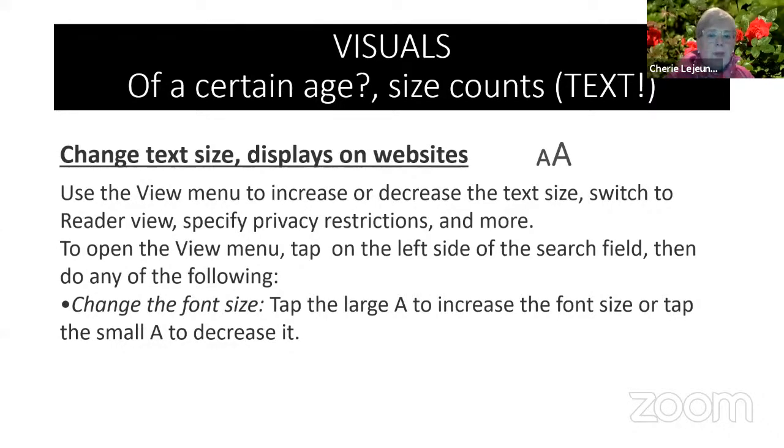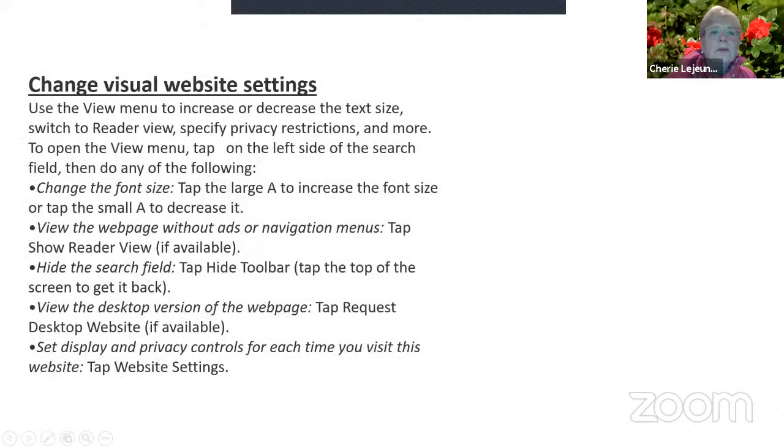So what you do is when you go to a website and, oh, where did the picture go? Where are you, picture? Okay, well, the photograph on this dropped out, but it would have showed you the website. And in the corner, usually the left-hand corner, it's going to say view or reader. Now, if you don't change it, it automatically goes into the reader view.